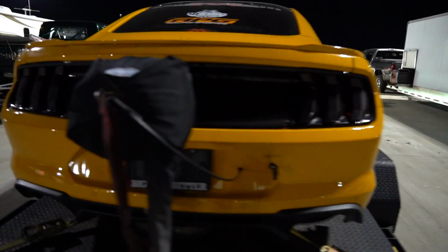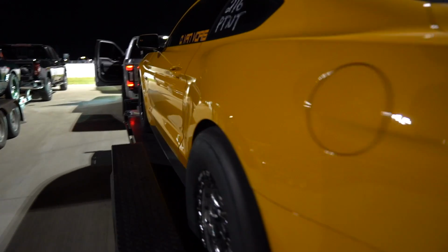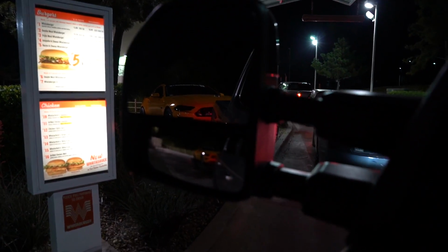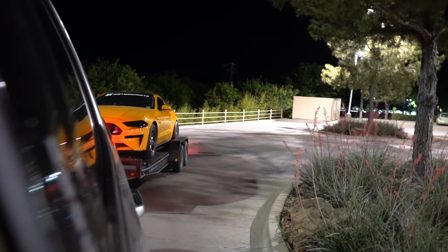Oh yeah. Boy is leaking everything. That's right. Street car, baby, in the drive-thru. Looking, dog. You see? My car is on the street. Goes through drive-thrus.